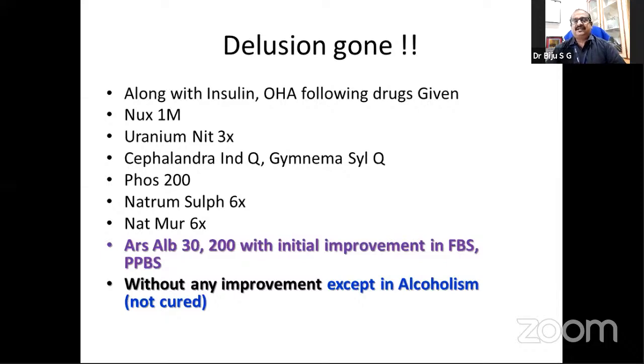Please remember all these things. Arsenicum album 30 worked a little bit, but again the PPBS and FBS increased, without any improvement except that the alcoholism was not cured. He has the tendency to take alcohol again. The case is not at all cured. There is some improvement from the part of the patient and the bystanders, but as a homeopath, it is a failed case.